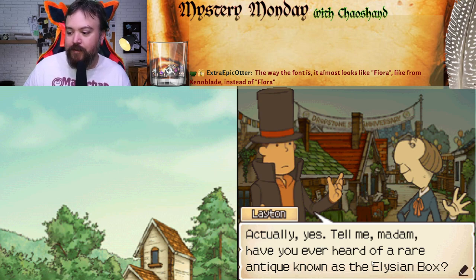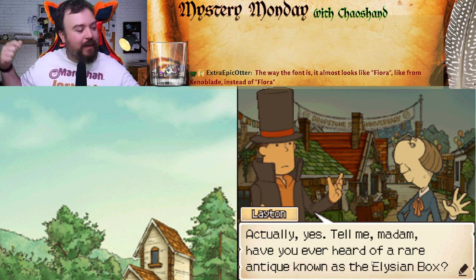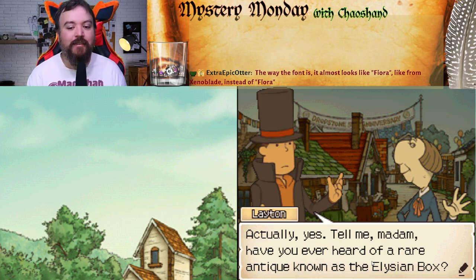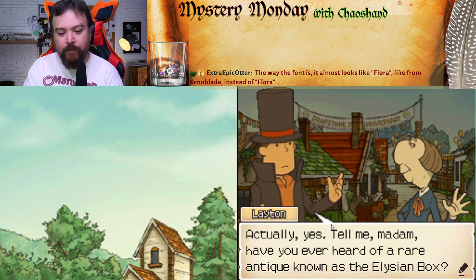The way the font is, it almost looks like Fiora from Xenoblade instead of Flora. Yeah, she was grabbed, but she made it back. Maybe she fought off her attacker, or maybe it was just a kindly man giving her chocolate. I don't know. We'll worry about that later. I wish a kindly man would give me chocolate, because I could go for some chocolate right now.